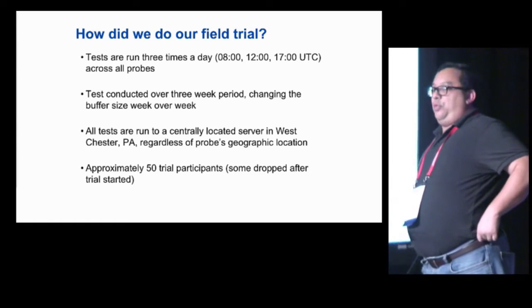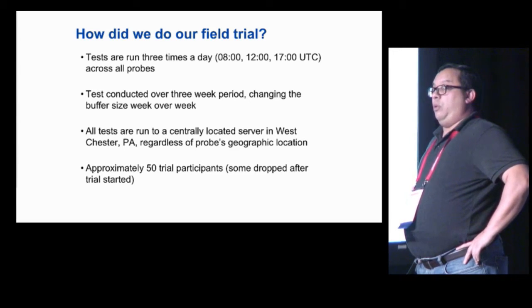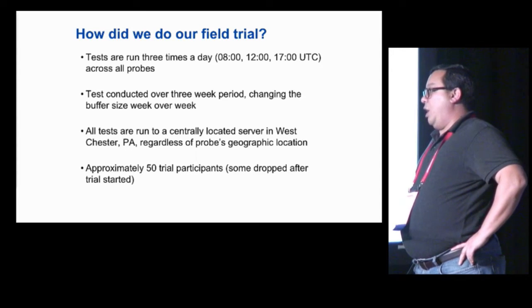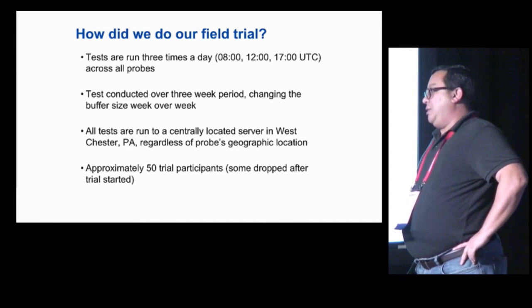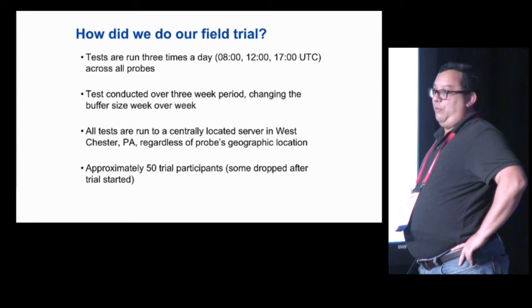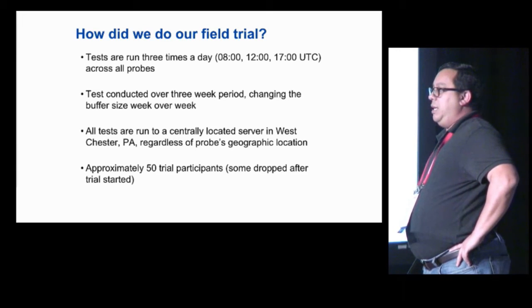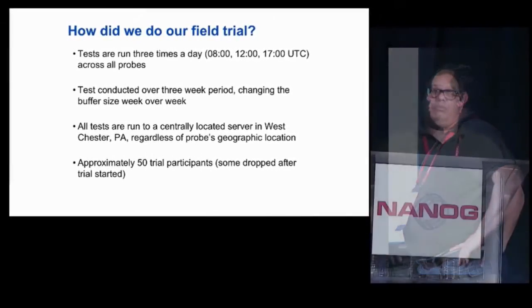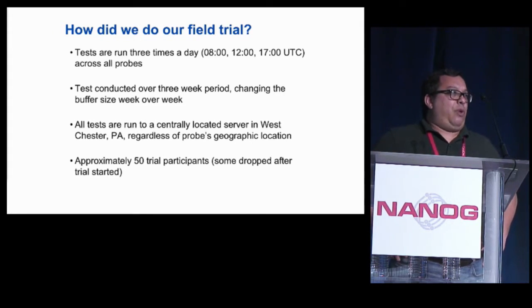How did we do this? Again, we're running three times a day. We did 8, noon, and 5 p.m., all UTC time, and that's across all of the probes. So regardless of geography where the probe was in our network for the trial participant, it was running at the same time of the day. So in the east, for example, noon UTC is 7 a.m. because East Coast is minus 5 off of UTC. While on the West Coast, it was 3 in the morning for, I think they're 8 off of UTC. I hope I got the math right on that. But we're running them uniformly at the same time. We were not trying to adjust for any local time.